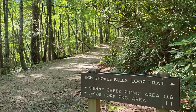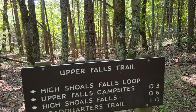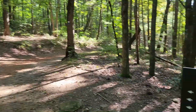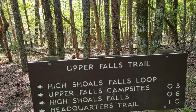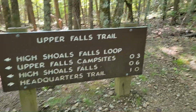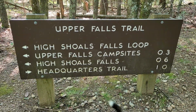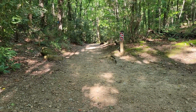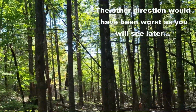So, all right, finally coming up to a trailhead. So as you can see where we're at, we're on what you call the Upper Falls Trail. High Shoals Falls Loop will also be going that way. We're going to that Upper Falls campsites, which is pretty close, 0.3 miles, even though the falls is about a half mile away. Then the headquarters trail, we're going to skip that time, and that looks to be going straight up as well. So anyways, still on our way to Upper Falls campsites. And man, I won't be taking that trail again. I wonder next time, I mean, it's not bad, it'll put you in good shape, but next time maybe I can come the other way.